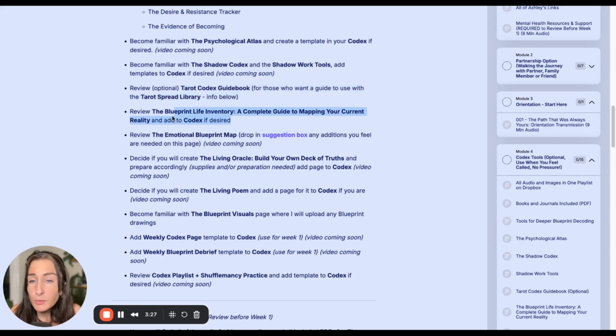Then we have the Blueprint Life Inventory, which is a complete guide to mapping your current reality. We did something similar to this up top here. However, this one digs way deeper. If you have the time and you want to, this is something that you can do. Obviously, you don't have to finish it before week 1, but instead of just GPSing the map like we did above, this is like creating the whole layout of it.